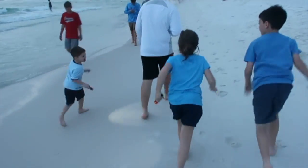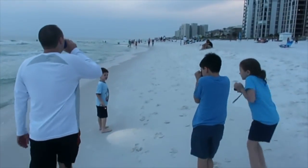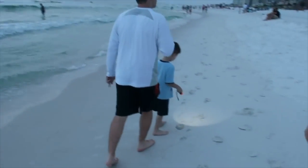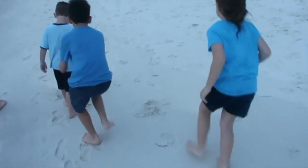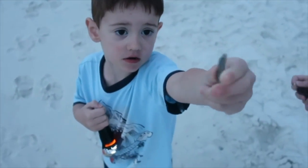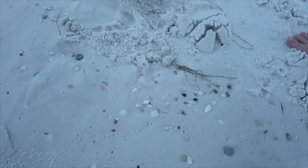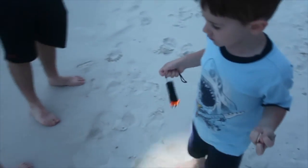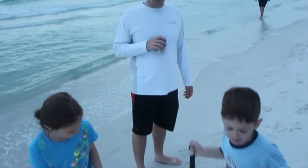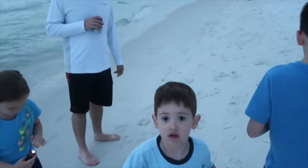Careful, watch where you're going. What are y'all doing? What'd you find? What is that? A cool shell or something? That's neat. Look, there's little shells down here. Guys think with their flashlights. Did you get wet in the water? Alright, stop with the flashlight.